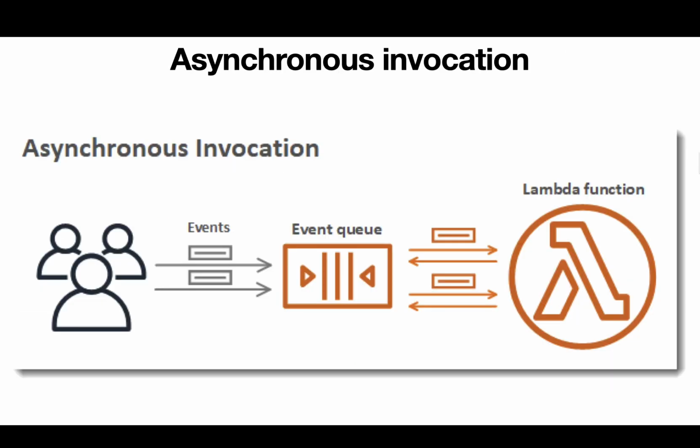Asynchronous invocation in AWS Lambda. Synchronous versus asynchronous invocation. Understand the difference. Synchronous invocation waits for a response, while asynchronous does not, allowing for decoupled processing. Queuing and immediate response. With asynchronous invocation, events are queued by Lambda, and an immediate success response is sent back, indicating the event has been accepted for processing.